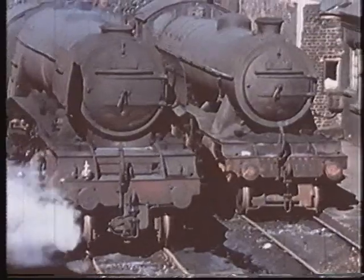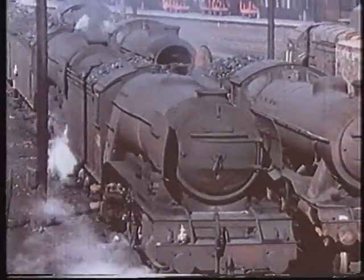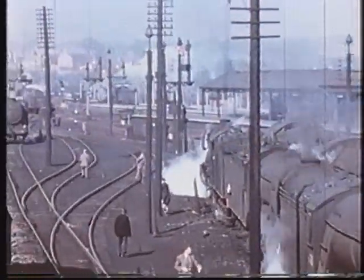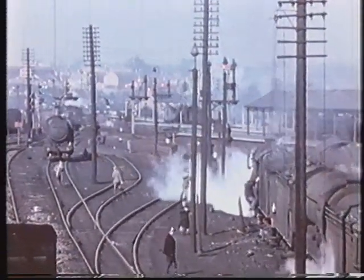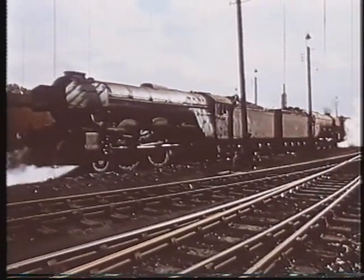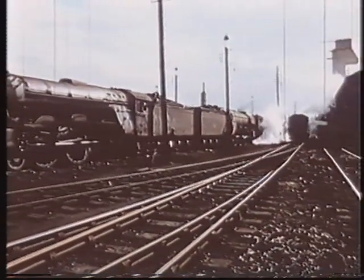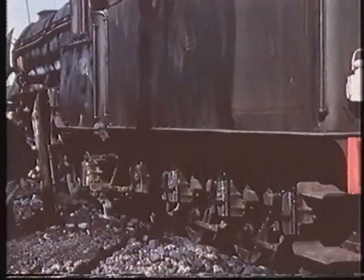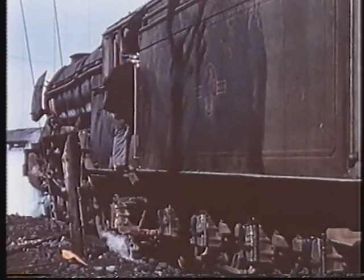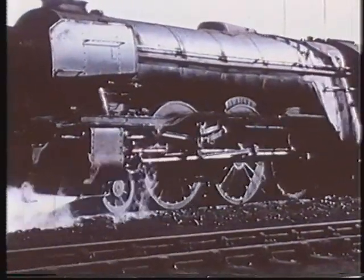In the foreground is 60112 St. Simon, which bore the last number in the A3 series, which ran from 60035 to 60112. They'd been renumbered in the immediate post-war years by Gresley's successor, Thompson, into a sequential number series, which put all the 6-foot-8-inch driving wheel locomotives at the beginning of the number series, the A3s following the A4s in their lists.